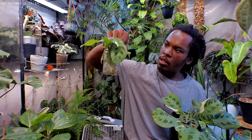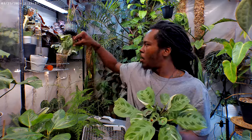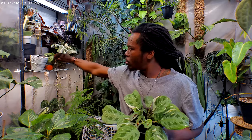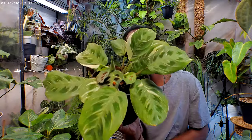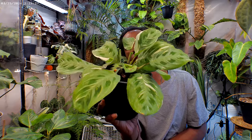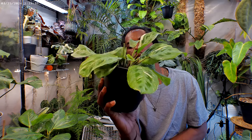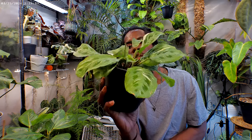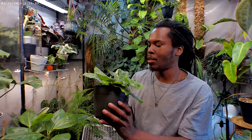So we're going to take some of these out and plant them back in to grow them out some more. I could honestly just put them in the shop and not worry about it and just work on this one and its root system. However, you know, there's like 1, 2, 3, 4, 5, 6, 7, like 8, 9 shoots in here. But variegated Maranta, I had to get it. You know I did, right?